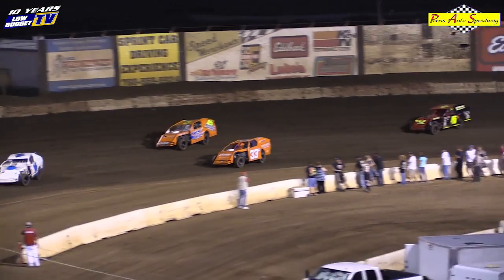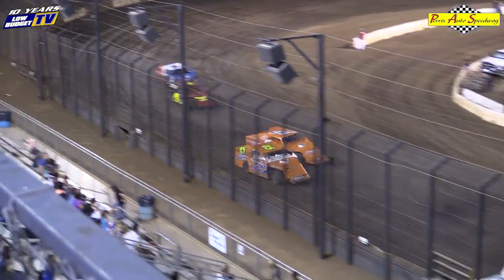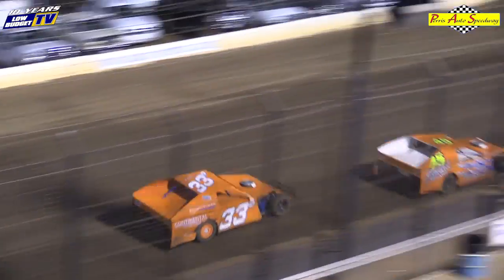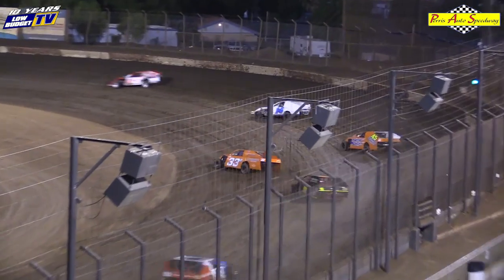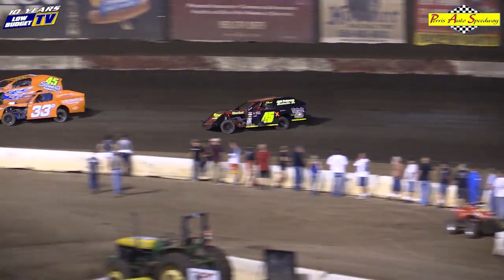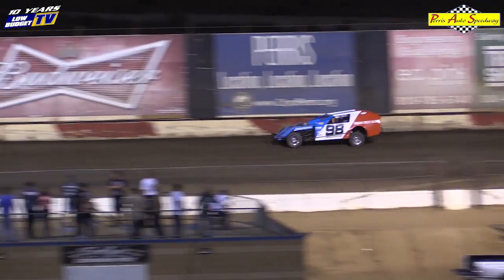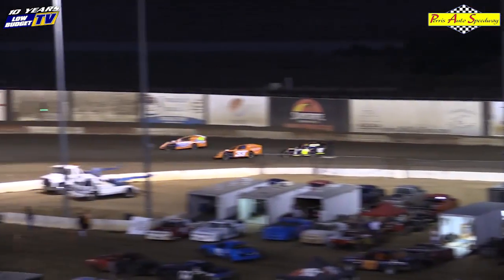The 45 piloted by J.R. Stout. And the 33D of P.J. Dyke. Ryan Roth in the number 45. And the 98. Rounding out your field, that is Dale Underwood.